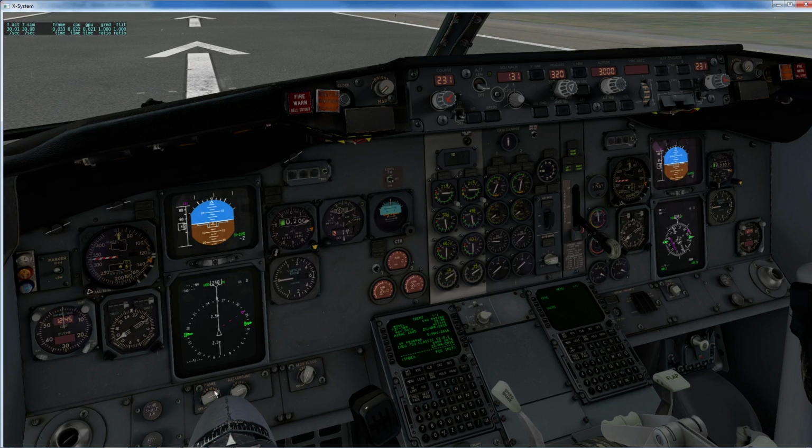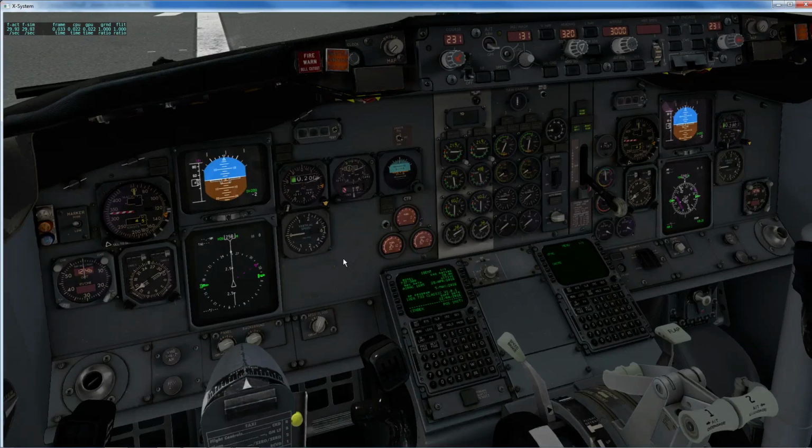The LNAV issue is when I had an LNAV route planned in, and it got to a turn point which just so happened to be at the top of the STAR, and the aircraft just flew in a straight line. It just wasn't interested. It fell off the magenta line, I suppose is the best way of describing it.